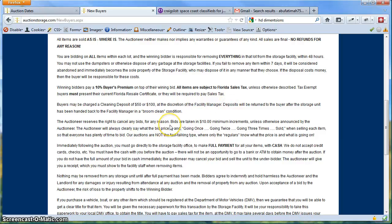With them, the bids are taken in $10 increments. It sounds like they're talking fast, but they're typically saying something along the lines of, okay, got a $30 bid, $30 bid. Anybody want to do $30, $30? Then maybe like $20, $20. It's typically going to go up though, unless nobody's bidding at $30, and it depends on the unit. But it's easy to follow along, and it's kind of fun and funny with the way the auctioneers do it.